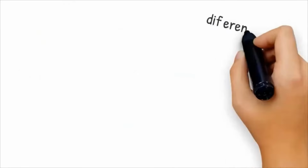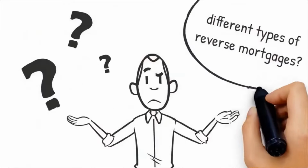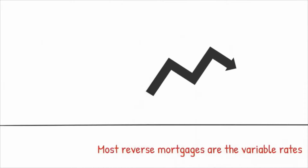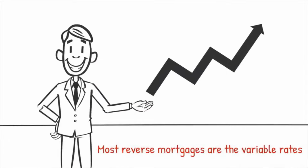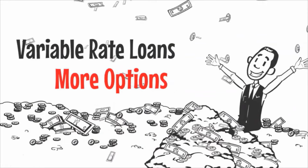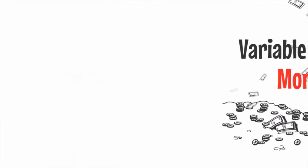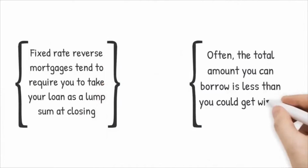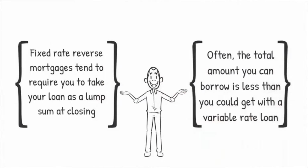Are there different types of reverse mortgages? Yes, there are two main types of reverse mortgages: adjustable rate and fixed rate. Most reverse mortgages are the variable rates, which are tied to a financial index and change with the market. Variable rate loans tend to give you more options on how you get your money through the reverse mortgage. Fixed rate reverse mortgages tend to require you to take your loan as a lump sum at closing. Often, the total amount you can borrow is less than what you could get with a variable rate loan.